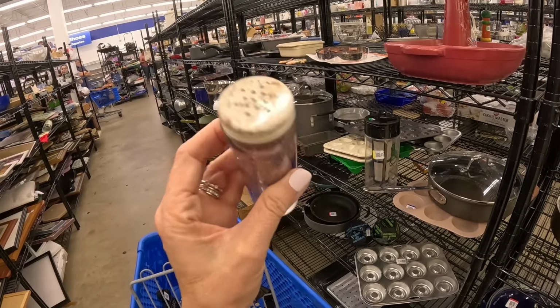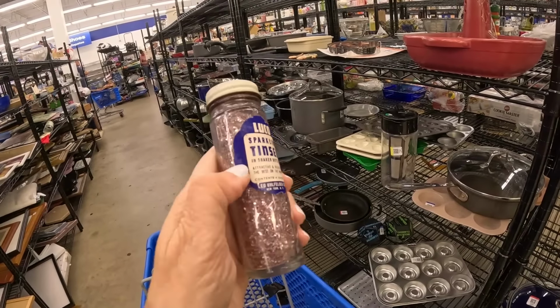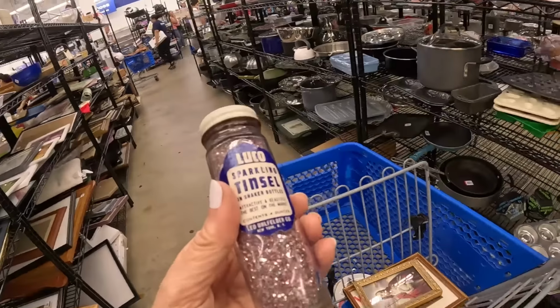Look at that shaker top. I bet you the quality of this glitter is so much better than the quality of the glitter made today. I'm just kind of in love with this little bottle of glitter. This is one of my favorite finds so far.